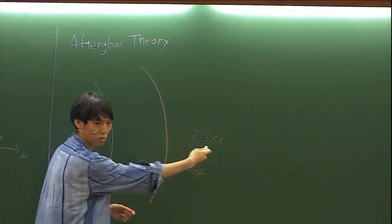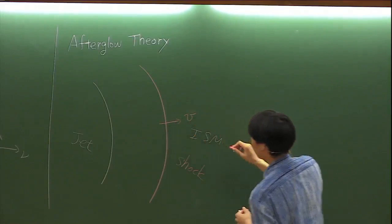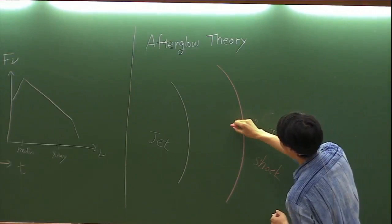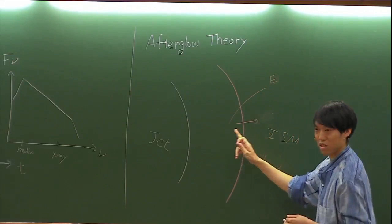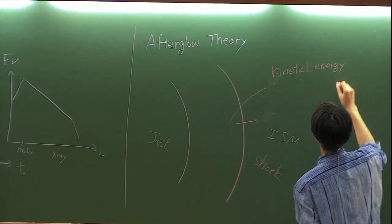And what happens is behind the shock, let's say this is moving with velocity v, let's say Lorentz factor gamma. Behind the shock, you have energy dissipation. The kinetic energy goes to the internal energy.